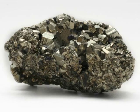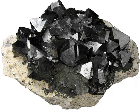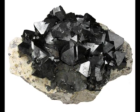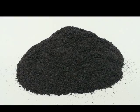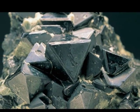Magnetite is a mineral, one of the three common naturally occurring iron oxides. It is the most magnetic of all the naturally occurring minerals on Earth. Naturally magnetized pieces of magnetite, called lodestone, will attract small pieces of iron, and this is how ancient people first noticed the property of magnetism.